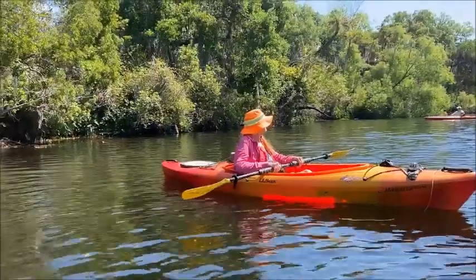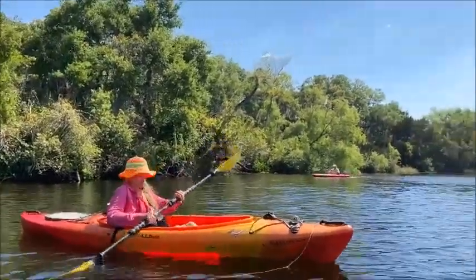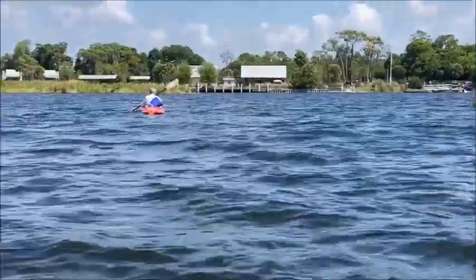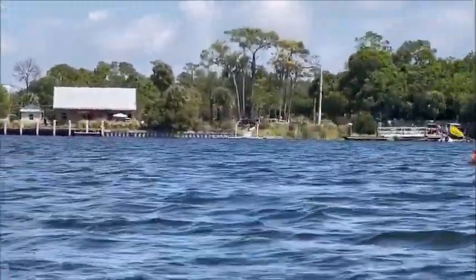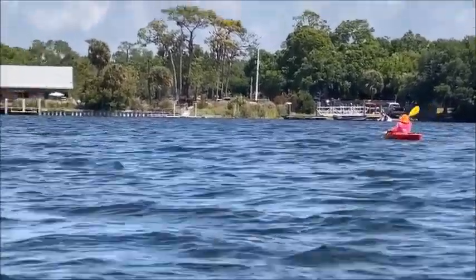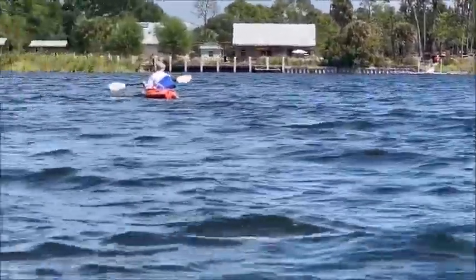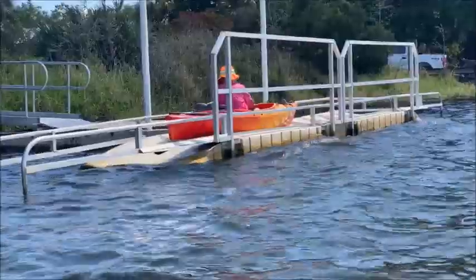Imagine that. We've been out for about 2 hours now, and Martha says it's time to turn back. Coming back into Jiggs Landing. A little bit windy out here. Wonderful paddle. We thank Martha. We went into all these nooks and crannies, and now we're getting back in.